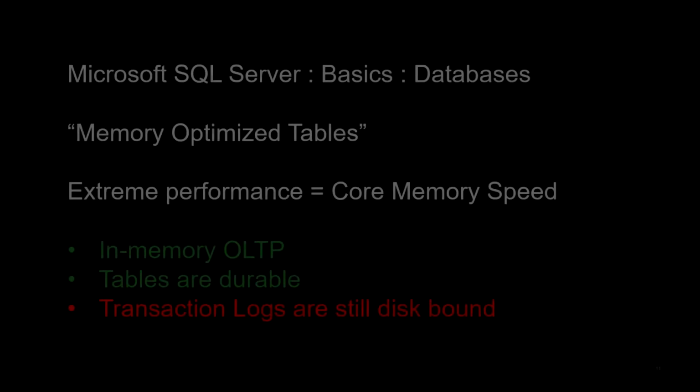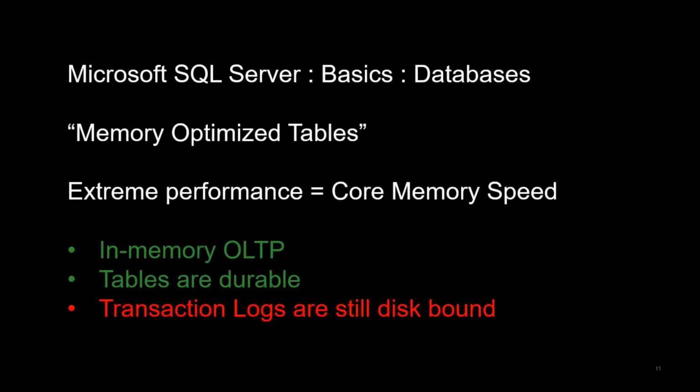So one thing you can do with the databases is you can take your tables and you can pin them up in the server RAM. And that's called a memory optimized table. These are durable tables, so they're protected. The problem with this is you're getting great speed out of the tables, but your transaction logs, which is a list of all the transactions hitting the database, are still disk bound. So our databases may be running at nanosecond speed, but our transaction logs are still running at millisecond speed.